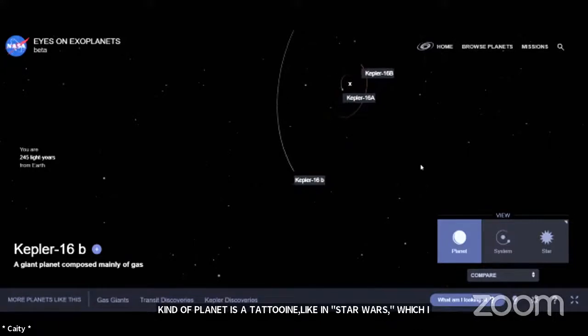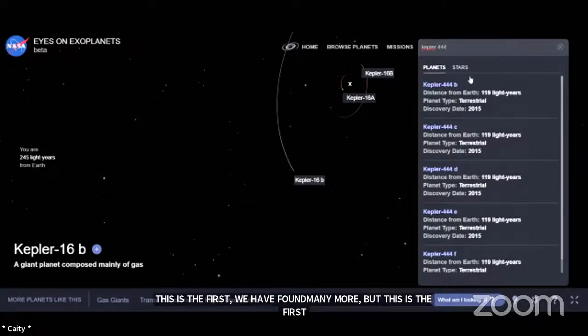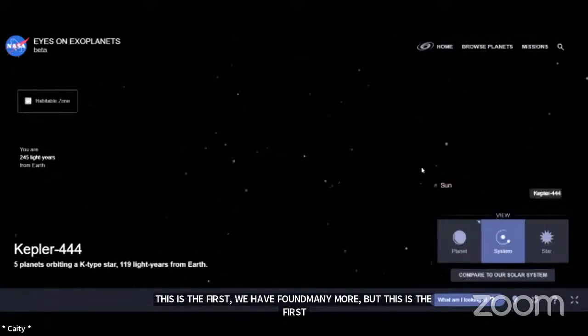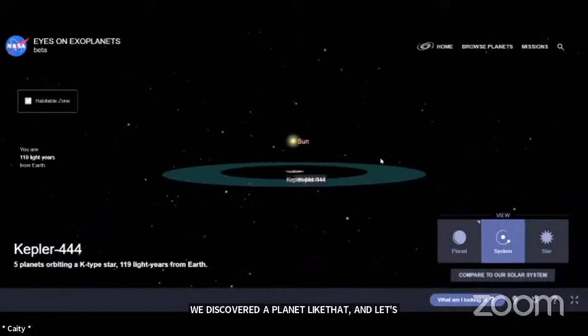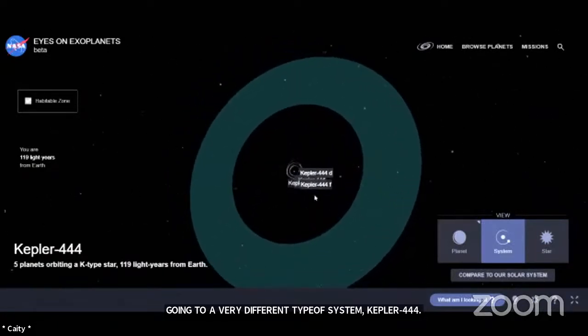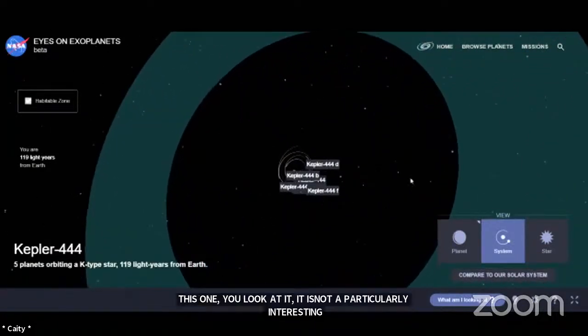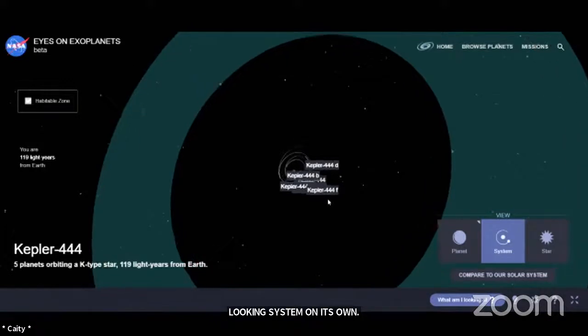Let's move on to a very different type of system, Kepler 444. And this one, you look at it, it's not necessarily a particularly interesting looking system on its own. You can see the planets are clustered very close to the star. That green zone marks what we would consider the habitable zone. And you can see none of these planets are in it. So what is interesting about this system?